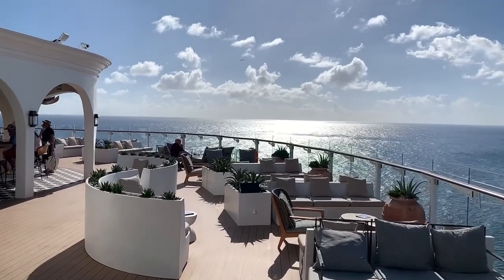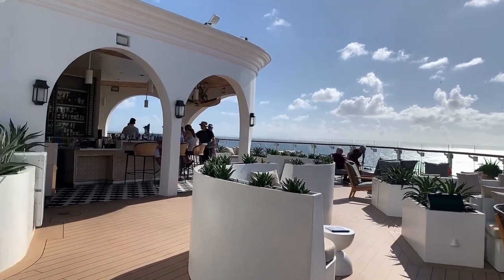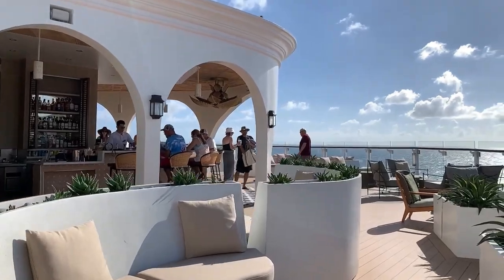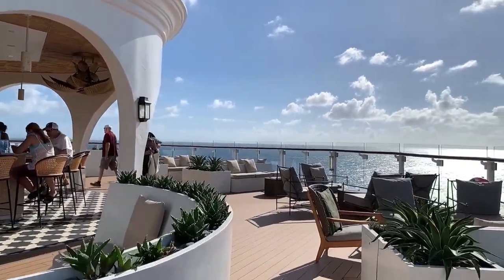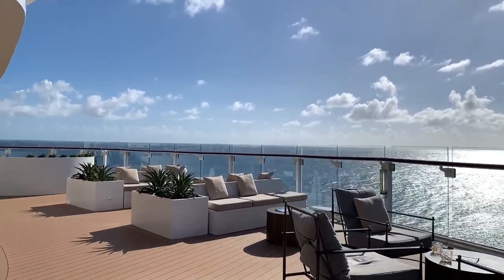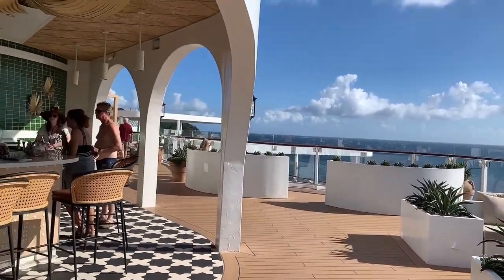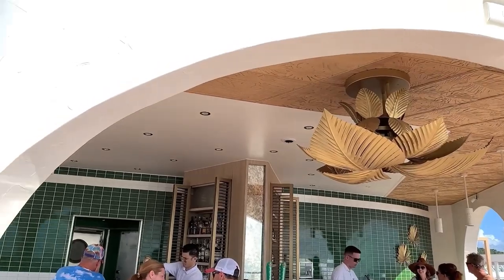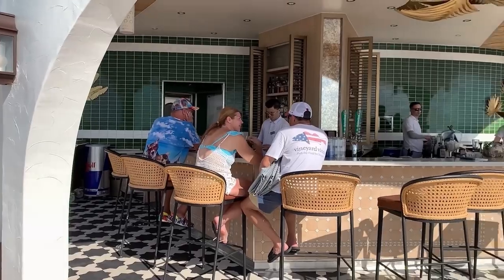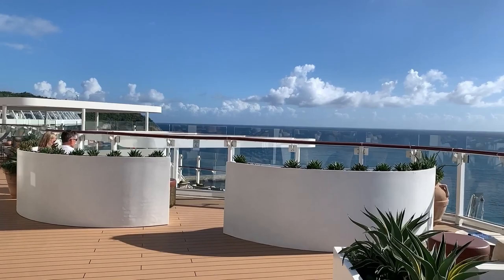Now we're headed down into the sunset bar. The design for the sunset bar on the Beyond is very different from the Apex and the Edge. The Apex and the Edge do not have any shaded spot to sit at the sunset bar. And so for that reason, that bar is pretty empty on both of those ships during the day because you just can't sit in the hot sun all day like that at a bar. So they made this new design, and it's an absolutely gorgeous space, and it provides the shade that people need.